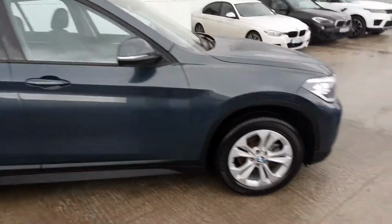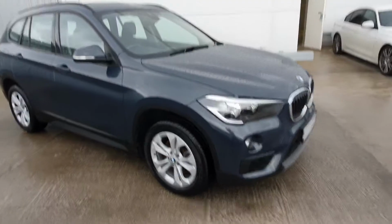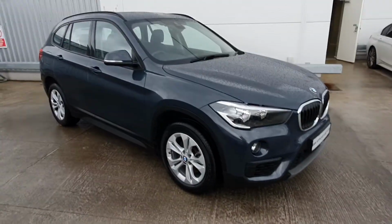Now, that was just a quick look at this 2019 BMW X1 sDrive18d SE.